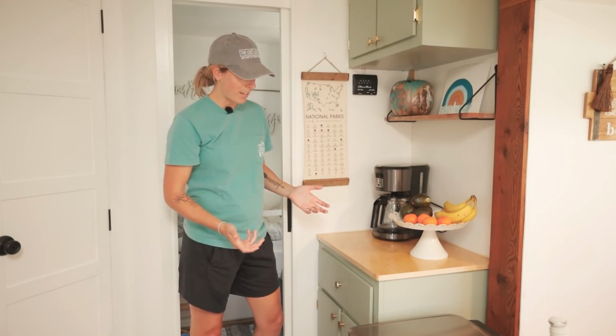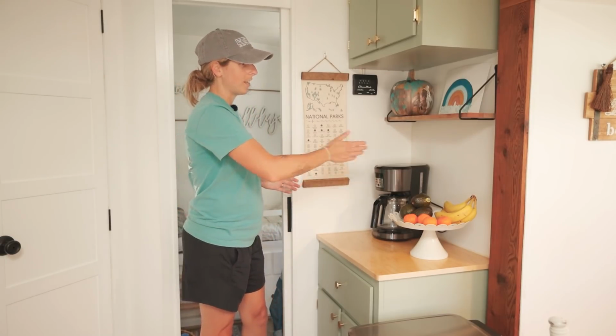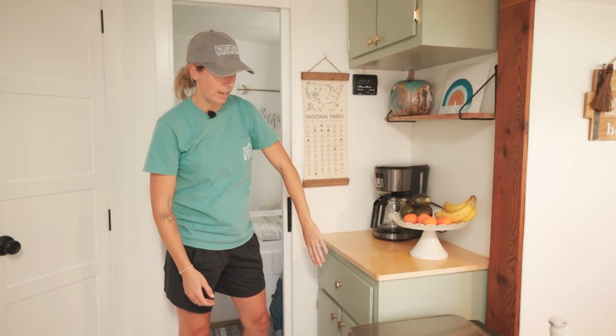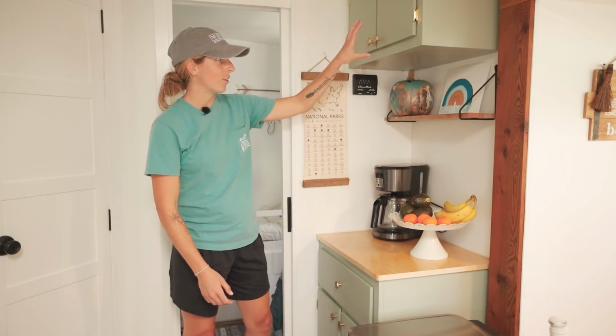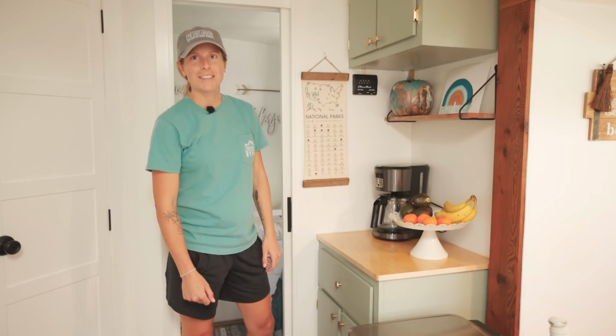So we were able to make that happen, which was super exciting. So this wall was originally out here. We were able to push it and give us plenty of additional storage, both up top and down below. This is our junk drawer. No need to go inside of that. But we do have our coffee bar and all of our coffee makings up here. And it's just a great little added space.